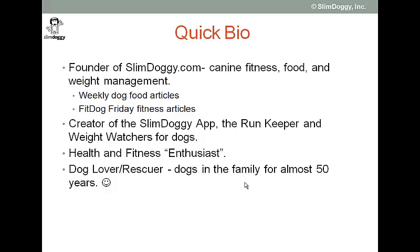Just a quick bio, a little bit about me. I am the founder of SlimDoggy.com. SlimDoggy.com is a website all about canine fitness, food, and weight management. We write weekly articles on dog food analysis and ingredient analysis, and we write weekly articles on canine fitness, especially our Fit Dog Friday blog hop, where we and other bloggers pool together to share tips and techniques and successes. We're the creator of the Slim Doggy app, which we describe as being the Runkeeper and Weight Watchers for dogs. It lets you track your dog's activity and your dog's feedings, translates them both into calories so that you can easily see if you are feeding the correct amount given your dog's weight goals.